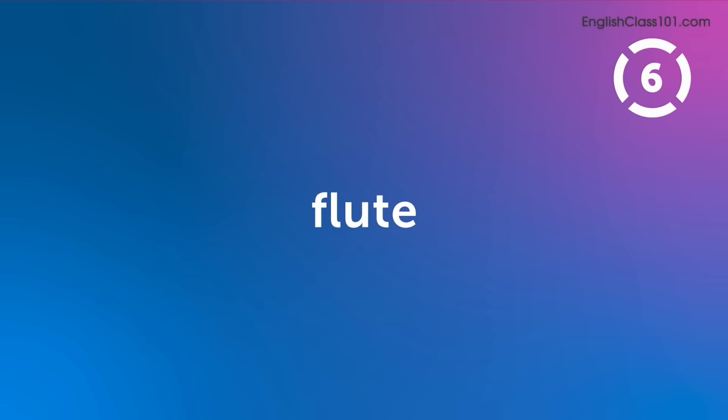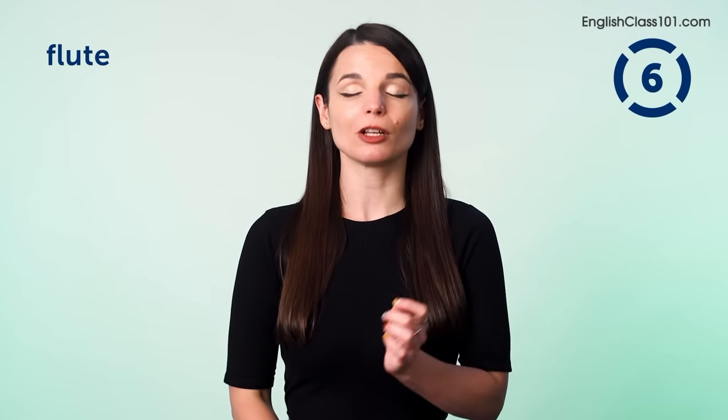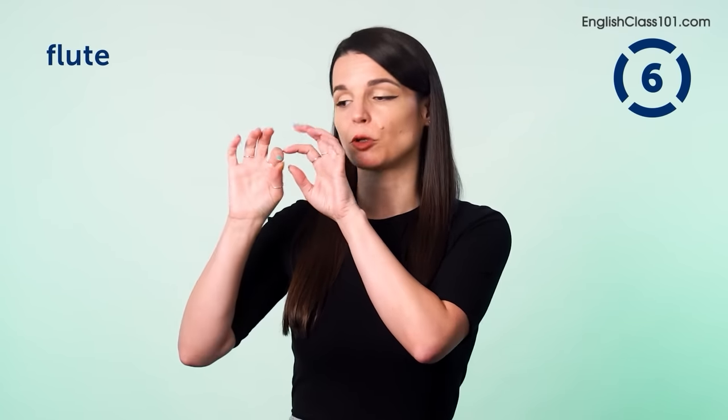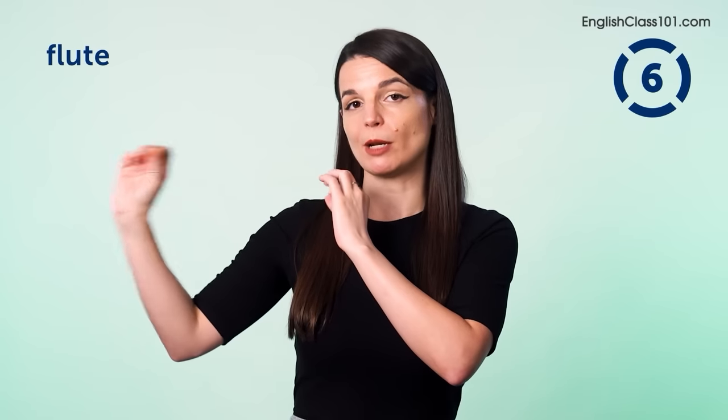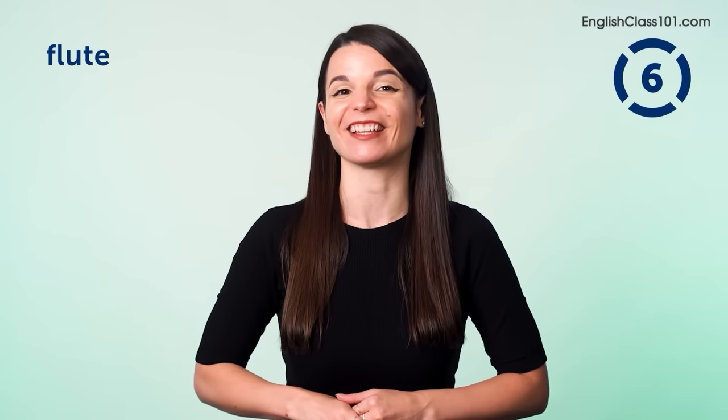Next is flute. Flute. So a flute is a musical instrument. A flute is played in this position. So we use our two hands next to our face to play the flute. It's a long kind of tube-shaped instrument that makes a high-pitched sound. This is very, very common in orchestras and in symphonies and in maybe high school bands as well.